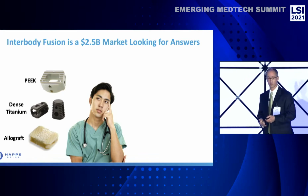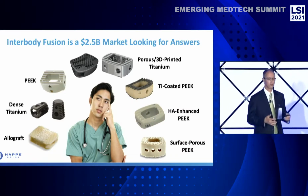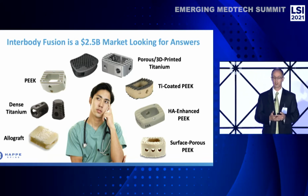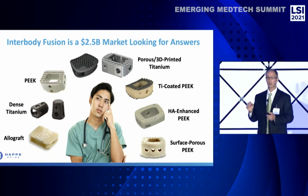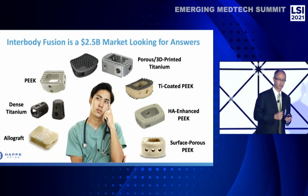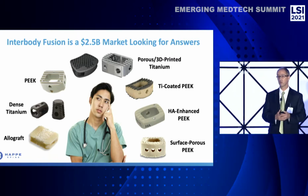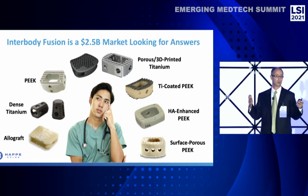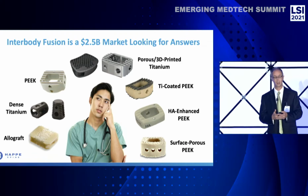Now fast forward to the present. Over the last several years, there's been a number of new market entries still looking for the answer here. And what's interesting is that none of these market entries have still found the answer, but they have shown the way to what we envisioned 15 years earlier. And I'll explain that with each one. Porous or 3D printed titanium came onto the market and showed the market for the first time the benefits of having design porosity in the disc space and for the ingrowth that can happen with that.